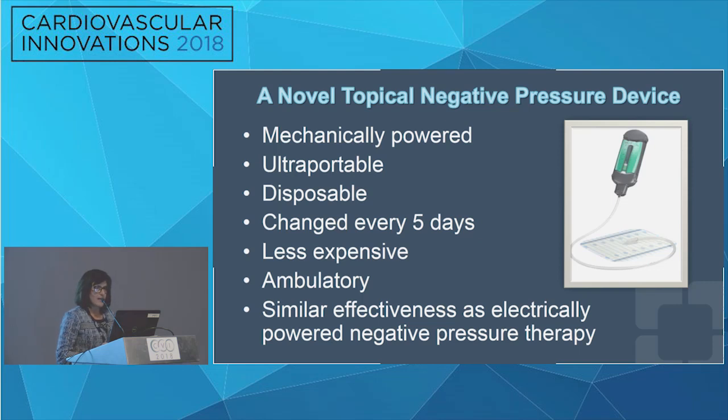But looking at that case, I think I may do something differently now in 2018. I may employ at some point in that wound healing process this mechanically powered device. So rather than an electrically powered device with a large canister, this is ultra portable, it's disposable, it's changed every 5 days, it's less expensive because we're not needing home health care. We're not needing all the supplies that are involved. So through Medicare and private insurers, we're actually saving thousands of dollars potentially over the course of a wound.